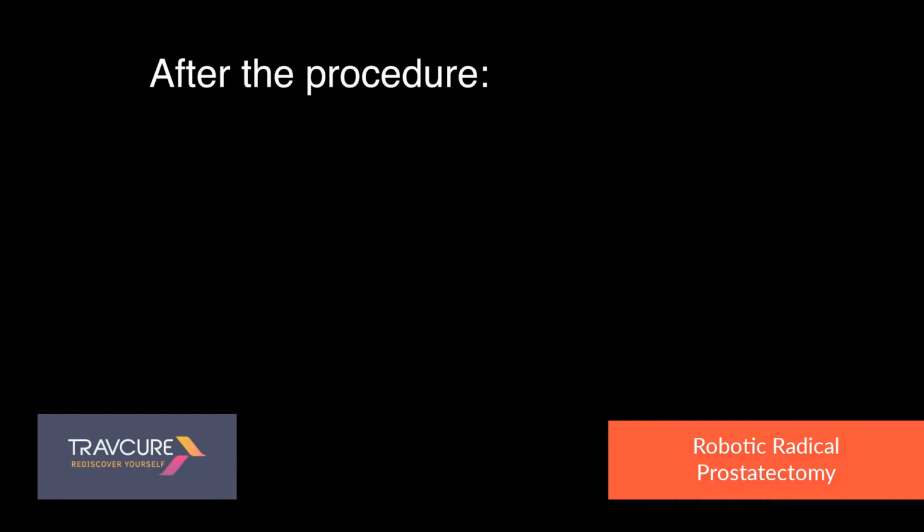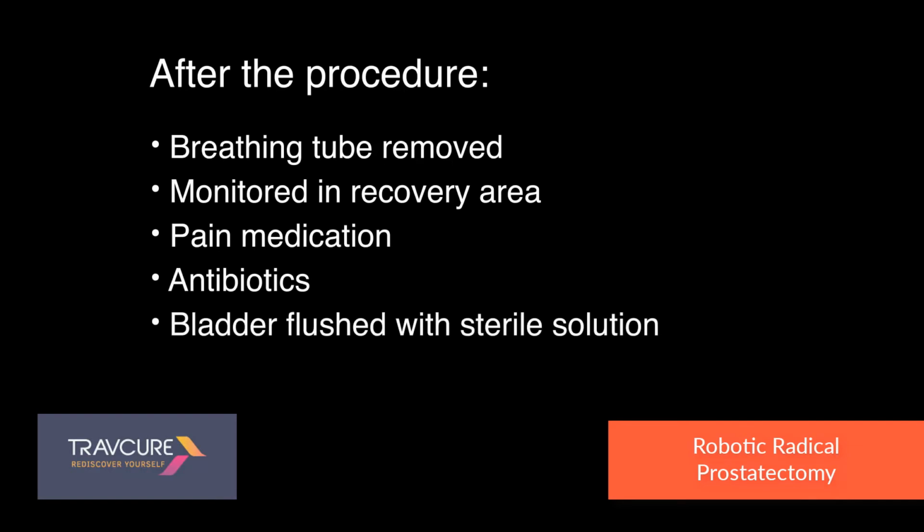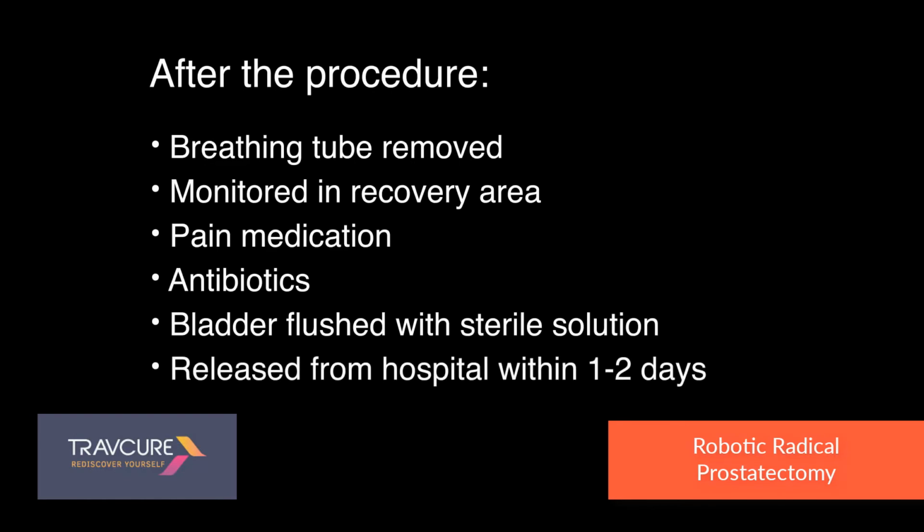Soon after your surgery, your breathing tube will be removed, and you will be taken to the recovery area for monitoring. You will be given pain medication as needed. You may continue to receive antibiotics through your IV. Your bladder may be flushed intermittently with a sterile solution to wash out accumulated blood and clots. Most patients are released from the hospital the same day or one day after the procedure.